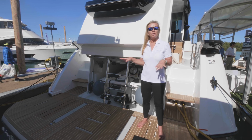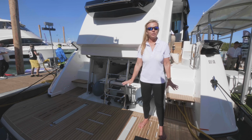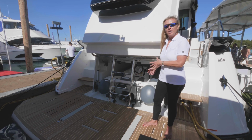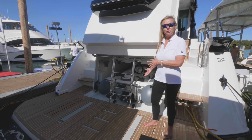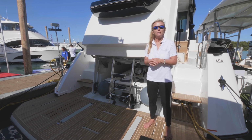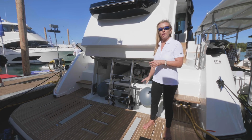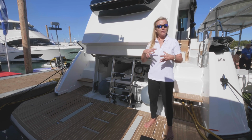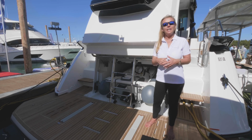I'm standing on the hydraulic swim platform that goes down and creates a nice teak beach, and behind me is the garage. It's built for a Williams Jet Tender 280, but you can store a different kind of dinghy in there as well. And with the garage closed, you get a grill right about here so that you can cook out here, standing out here, and still converse with everybody in the cockpit.